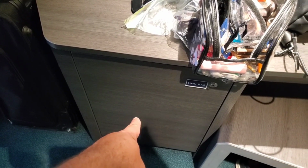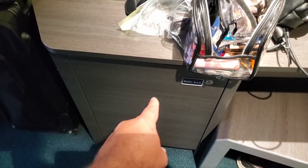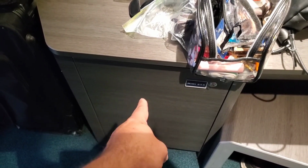So this behind here is actually a mini bar. That is not included in your cruise fare, guys. Anything that you take out of there, regardless of if you have a drink package, you will have to pay for.